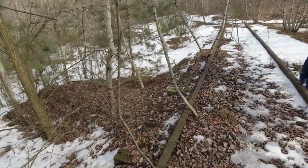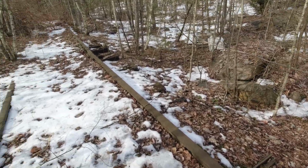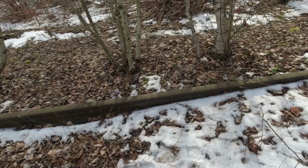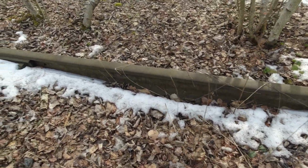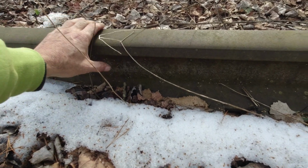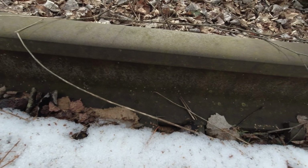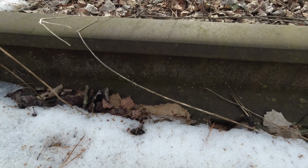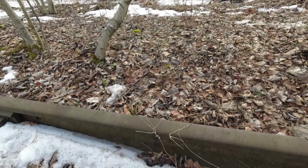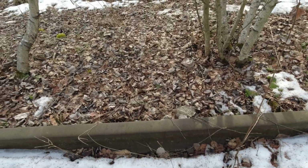One thing I do want to mention real quick while he's working on something here. We did find a date on the track. Jay actually got down and found 1929. There might actually be something stamped right here, but I'm not sure what it is, can't make it out. There's too much greenery on the rail.